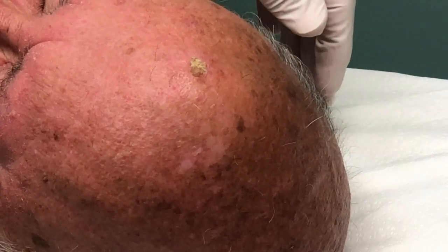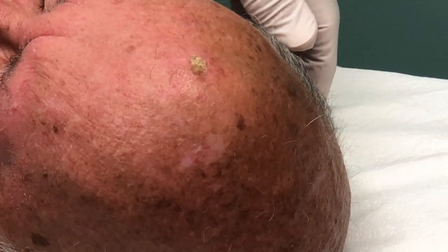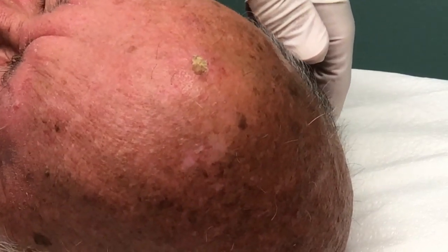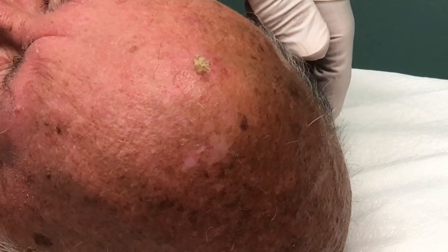So another way to treat them is we can just scrape them off. We could do that, but we like to freeze them and let them fall off. We think that's easier, and usually it has a fine result. It's less risk of infection. That's right. And also, if we scrape them off, people tend to walk out of here with blood dripping down. We don't like that.